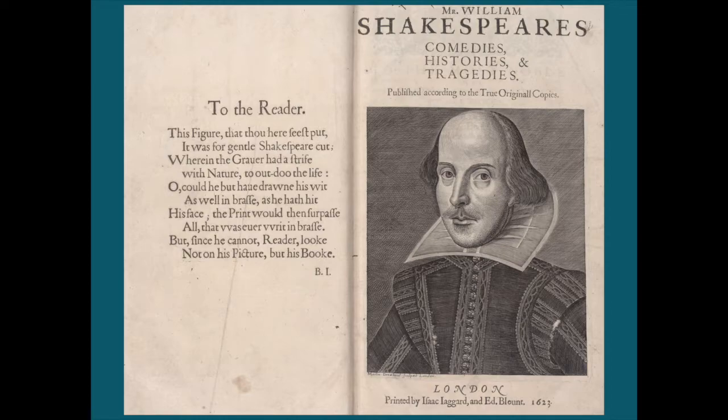Now, on the left, you see a poem which acts as a caption to this picture and a commentary upon it. The poet writes, "This figure that thou here seest put," not a very complimentary way of saying it, "it was for gentle Shakespeare cut." Well, gentle in those days meant noble or high-born. For could mean it's done for him at his request, but of course Shakespeare was dead in 1623. For also means instead of, in spite of. So instead of noble Shakespeare, this figure has been put there. Quite a damning way of saying it.